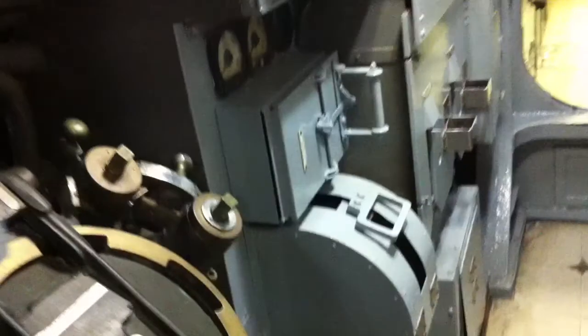That's where you go up to the top. Control panel. Garbage disposal. I guess they litter in the ocean. That didn't matter back then.